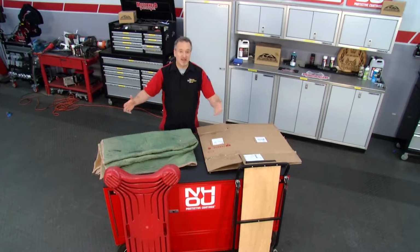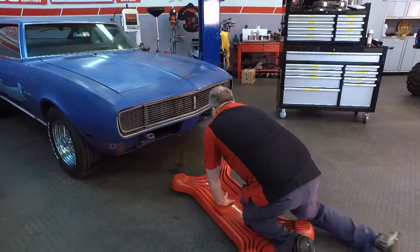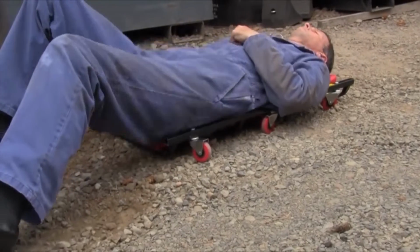If you are fancy, you've got a traditional creeper like the ones we see here, and those are fine if your floor is really, really smooth. Maybe you've had it shot peened, you've got a nice glassy surface, that works okay until you run into a little pebble or you run into a tool, and it's not going to be able to move for you.